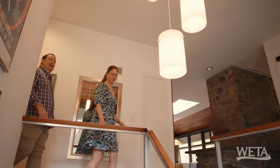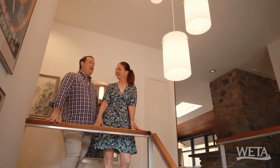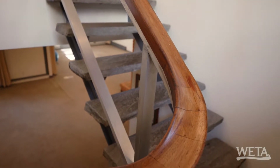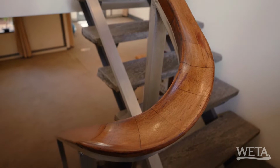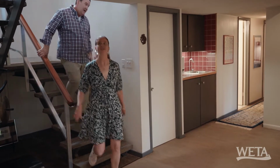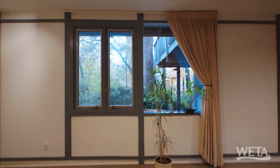All right, so before we go downstairs, can we just have a little banister talk? Yeah, this is spectacular. I've never seen a banister with this design. It's like a trough. I love the metalwork to it too. Okay, I know. We gotta talk about these slate stairs. Are you kidding me? Very cool.